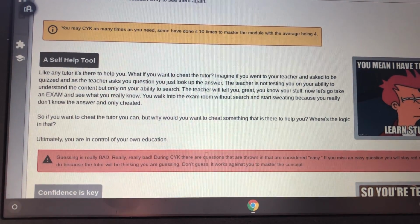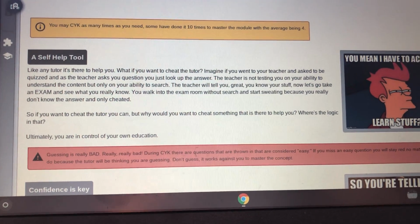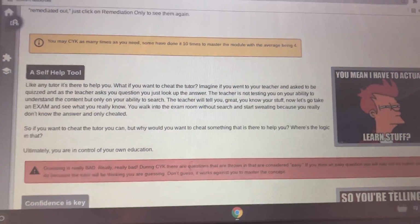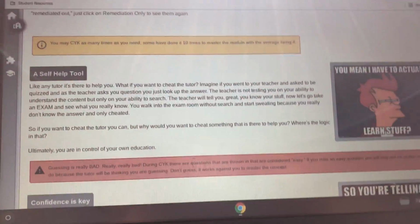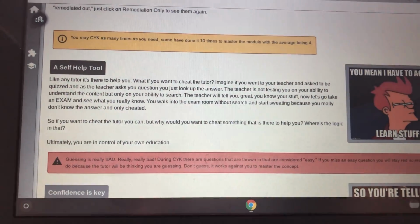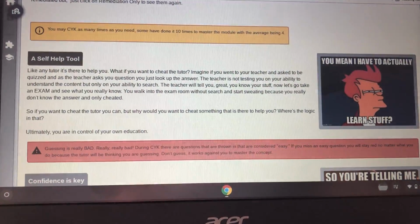You walk into the exam room without search and start sweating because you really don't know the answers to the questions and only cheated. So if you want to cheat the tutor, you can, but why would you want to cheat something that is there to help you? Where's the logic in that? Ultimately, you are in control of your own education.